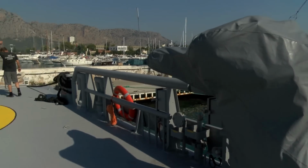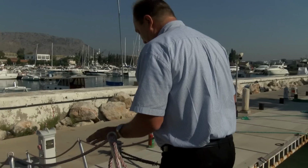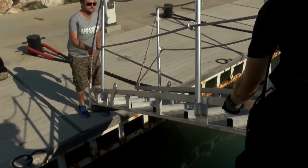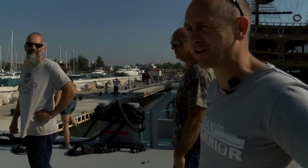So this is one beast of a ship, and it's about to hit the ocean. So very, very excited. Sun is bright, weather's calm. It'll be a fantastic trip. Hopefully we'll see some dolphins and some whales. So I'm ready for the first time at sea. The final lines are coming off.